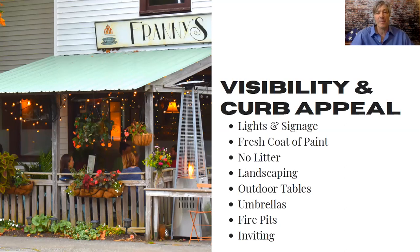How about the landscaping? Is the grass recently been cut? Do you have nice shrubbery around your business? Are there flowers spilling out of flower boxes? How about outdoor tables? That's become super important during the COVID crisis. Having an exterior space, especially during the warmer months, with umbrellas, maybe even fire pits on those cooler days, or those heaters that stand up. You can see one in this photograph. All of that adds curb appeal. Is your place inviting? Take a walk outside and put your customer hat on and see what the customer sees.